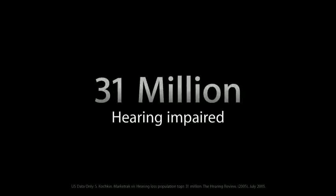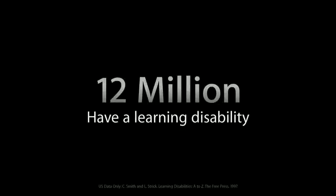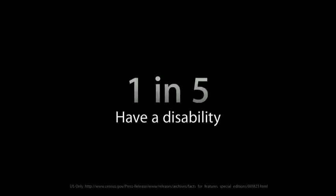31 million people are hearing impaired. For example, they might be completely deaf or may have difficulty differentiating between left and right stereo sound. And some 12 million have a learning disability. For example, they might have dyslexia and so will misinterpret what they read on screen in your app. And so all told, that's 1 in 5 users, or 1 in 5 of your employees even.